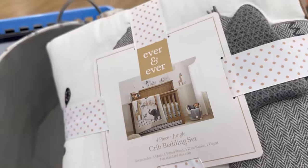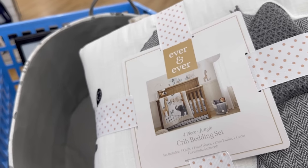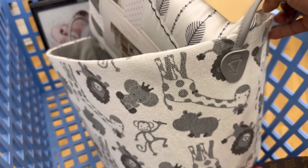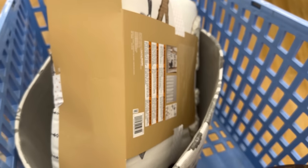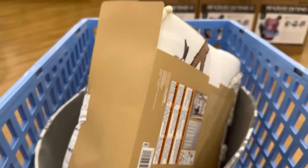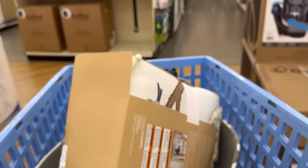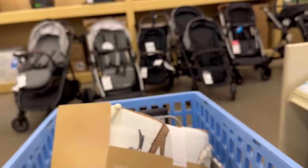Pretty crib set that matches his room, and it's a jungle theme, and they're 10% off, so I went ahead and picked it up along with this basket that also matches the theme of his room. Super excited, super duper excited. All right, so let's go over here and check out car seats and strollers. Maybe they finally have the stroller that I want on sale, which is the Cybex stroller. Let's see.